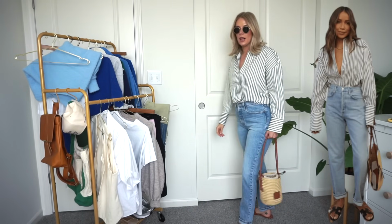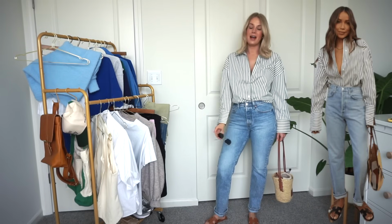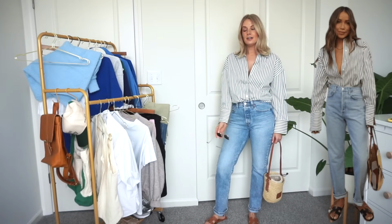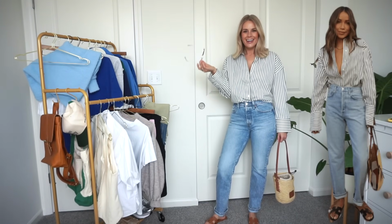I am loving this look. So I think it turned out cute, besides the fact that I thought she had a green shirt on, but I like it anyway. So here is look number 1.